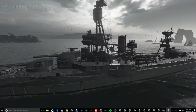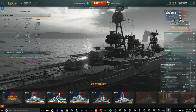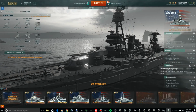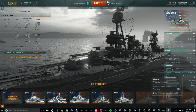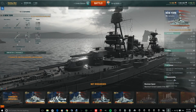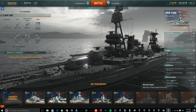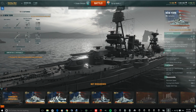Gun-wise, let's check out the guns and the anti-aircraft. So 5x2, 1627 mils, 14.2 kilometers, and the A8 guns only 17. So it hasn't got as much in the way of anti-aircraft as the Texas. Very, very interesting. Hit points 42,600.